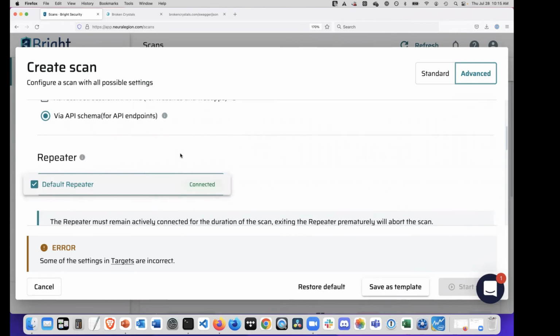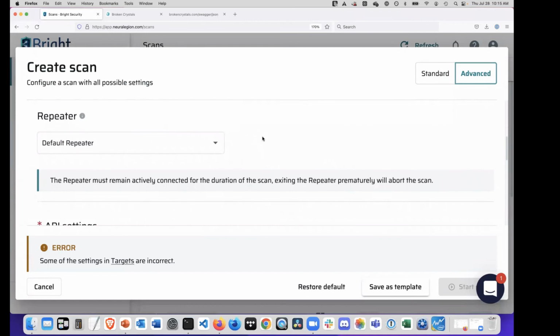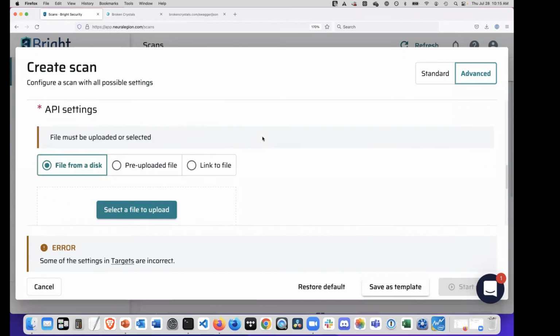Eventually, if you have 5 people on your team using this, you'll probably all have different repeaters. Like there'll be the Tanya repeater, the Akira repeater, the Ollie repeater, and then there'll probably be a repeater called like the absolute best repeater, because that is the type of sense of humor that I have. And so the default repeater, and then API settings. So we need to show it the API file that we found before.